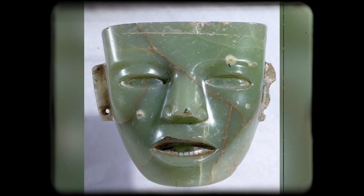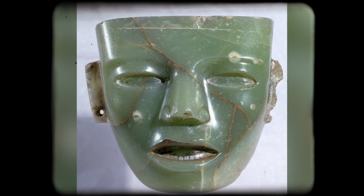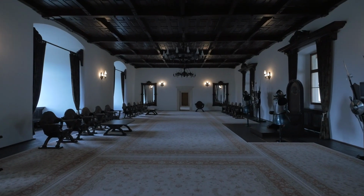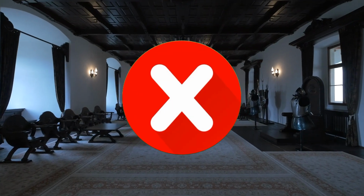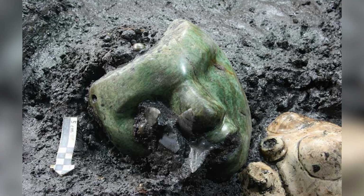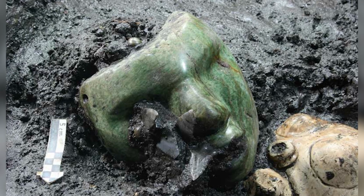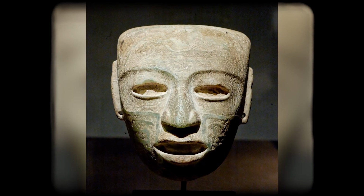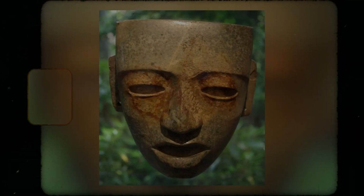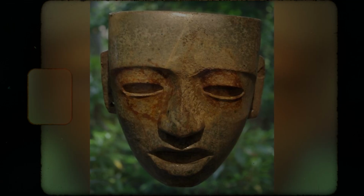The Serpentine Mask, a face carved by darkness. Have you ever heard of an artifact so strange, so cursed, that museums refuse to display it? Today, we're talking about the Serpentine Mask, a mysterious object that has terrified historians and collectors for decades. The mask is carved from a rare dark green stone that resembles the scales of a serpent. Its surface is unnaturally smooth, almost like polished glass.